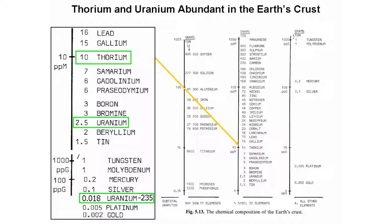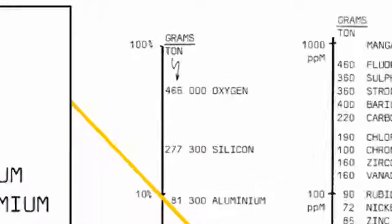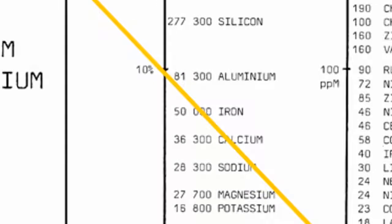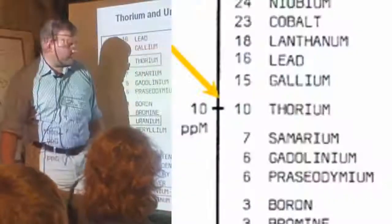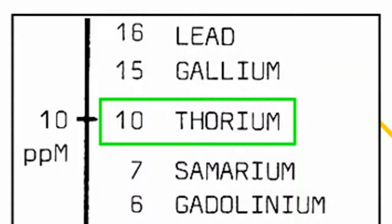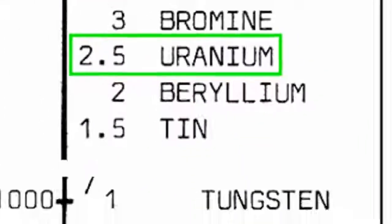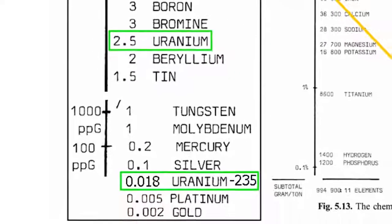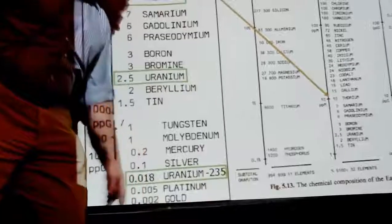Okay, how common is this stuff in the Earth? Most of the Earth's made out of oxygen. Isn't that strange? Like 46% of the crust of the Earth is oxygen. It's because everything's oxidized, all the rocks. So then silicon, aluminum, iron, calcium, a bunch of stuff. Well, here's thorium at 10 parts per million. But there's other stuff that we think of that's even less common. Beryllium, tin, tungsten. Here's uranium, 2.5 parts per million. Tungsten, molybdenum, mercury, silver. No surprise, where's gold? That's why girls want you to give it to them.